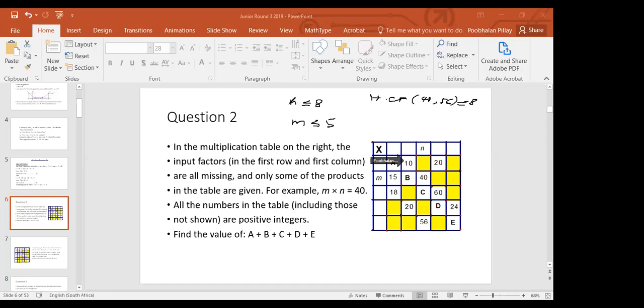Now, if you want n to be smaller than or equal to 8 and m less than or equal to 5, the only way you can get m times n equal to 40 is if n is equal to 8 and m is equal to 5. See? Okay, and actually there was no mistake. The mistake was mine.